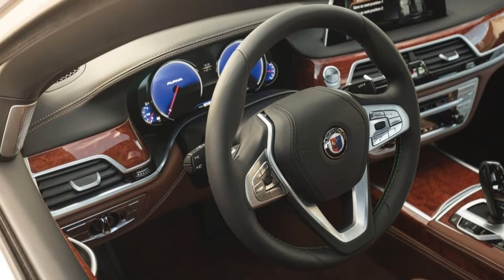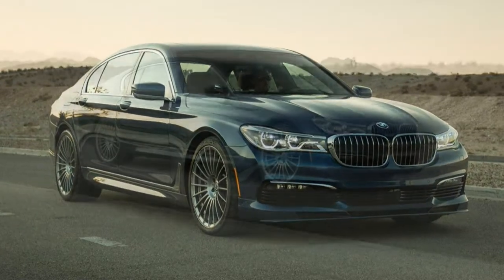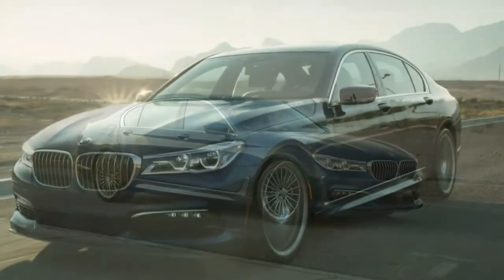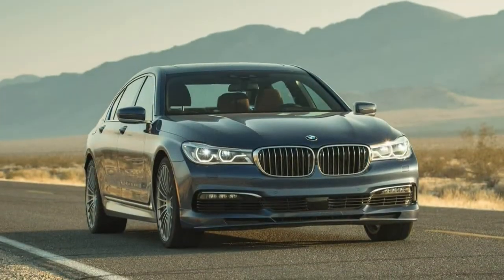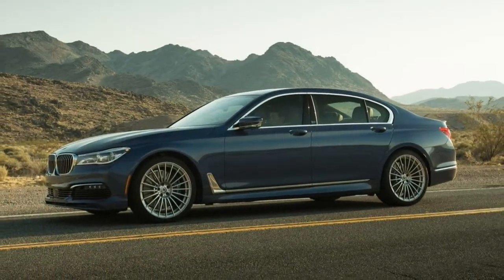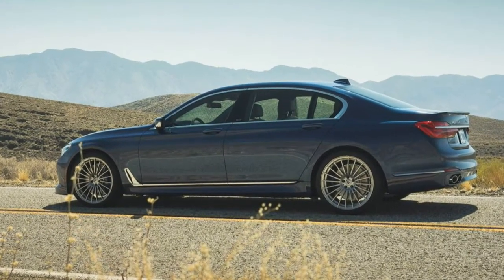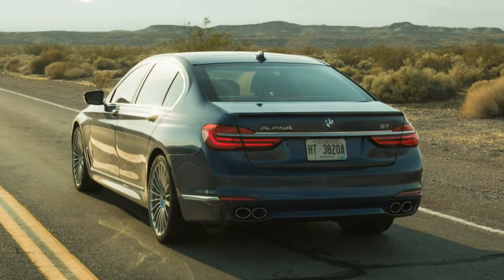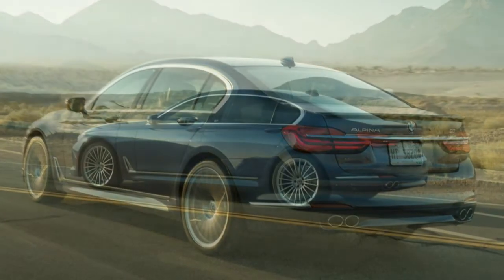The interior boasts 20-way power-adjustable front seats, with heat, ventilation and massage, premium leather upholstery, a heated steering wheel, heated rear seats, BMW's iDrive interface with a 10.2-inch display, a head-up display, adjustable ambient lighting, power tilt and telescope controls, 4-zone climate control, a panoramic sunroof and power side window shades. Other technology features include a 16-speaker Harman Kardon stereo, wireless phone charging, an in-car Wi-Fi hotspot, a large key fob with an LCD touchscreen, a surround view parking camera system, and automated parallel and perpendicular parking.